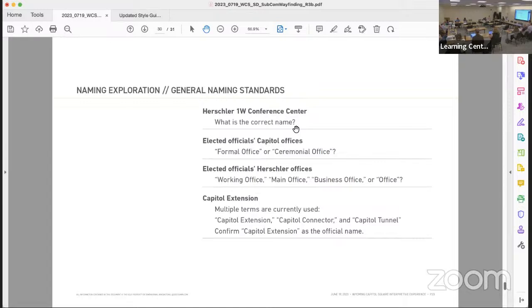So in some ways the more important question is the next one, because on those signs now we're talking about putting a line that says their other office is in the Herschler building. What do we call that? Is it the working office, the main office, the business office, or just office? We call it our working offices. Working offices? Yeah, works. Plural. And that's maybe plural. Especially true for like the Secretary of State who has multiple public locations. I gotcha. So working offices. And I think we should probably encourage that we put that right on the door.